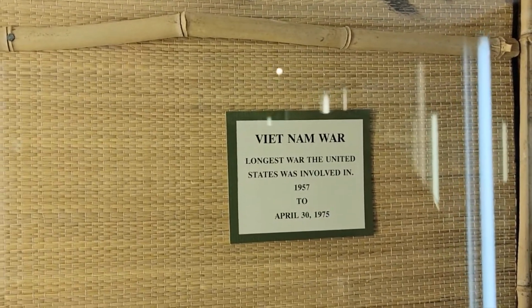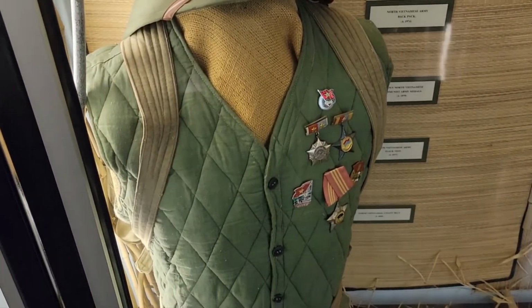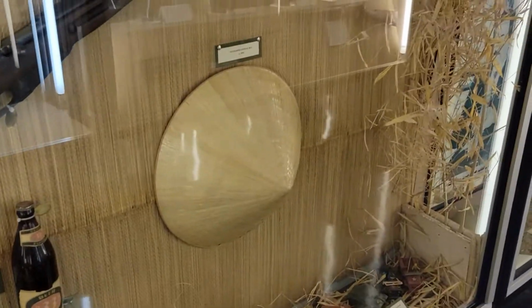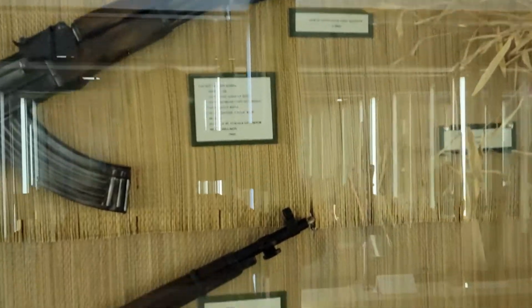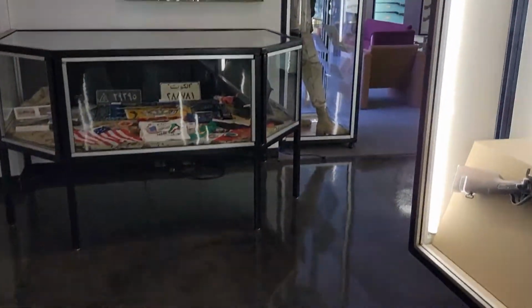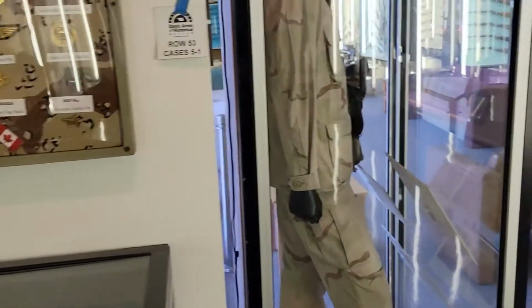But it has certainly been eclipsed by the United States-Afghanistan War period, Operation Enduring Freedom. I was in Operation Iraqi Freedom, so I never went to Afghanistan, and I was in the Persian Gulf during that time period. We want to call it the Arab Gulf, but it's actually the Persian Gulf. These are North Korean guns. Wow. Okay, and then you have some Desert Storm stuff over here, and Operation Iraqi Freedom. Wow, that's me.